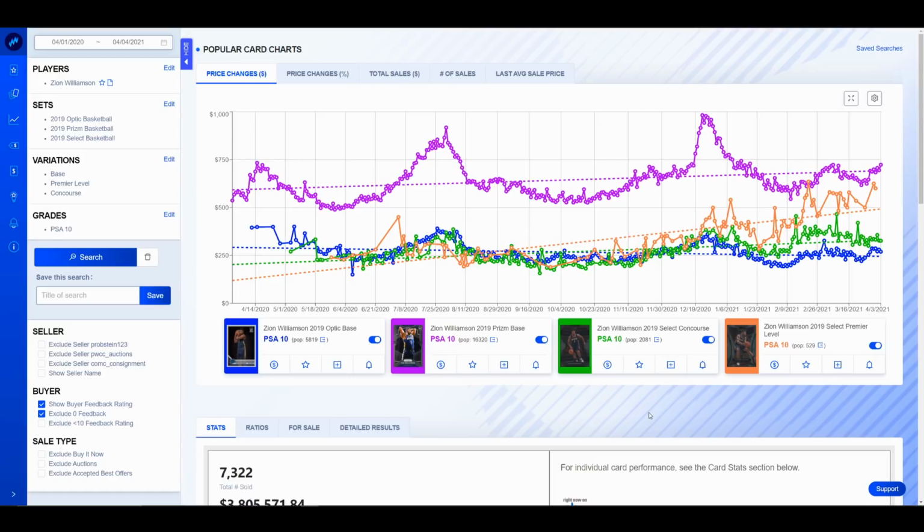If we ran these back 90 days like we did on the other one, it would be the same thing where Prizm's trending down, but Select's not. So is it as simple as, move stuff into Select as much as possible? The other thing to consider too is that Select is coming to retail this year. Football for sure, and we're pretty sure it's coming for basketball as well. Is that going to screw up pop counts going forward?